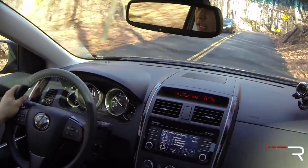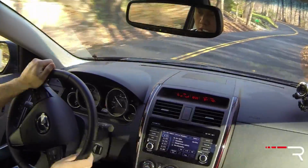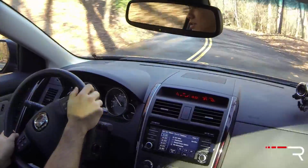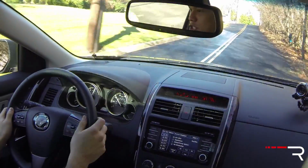It's only going to be on hills or when you have a lot of passengers in the car. I was able to put about 5 people in this thing, and it did feel a little bit on the sluggish side, but when you're just by yourself, you can see here going around these curves, I'm impressed at how fun to drive this car is. It's just the transmission really lets you down.